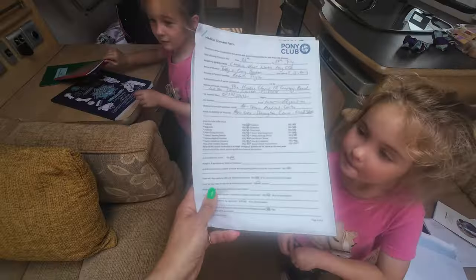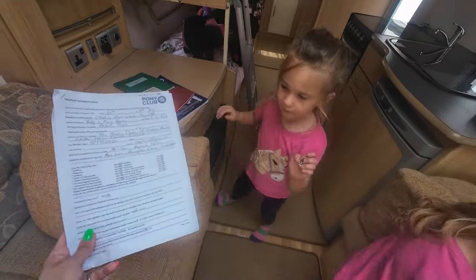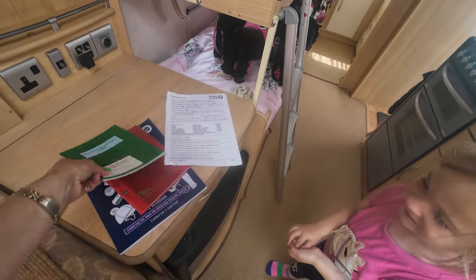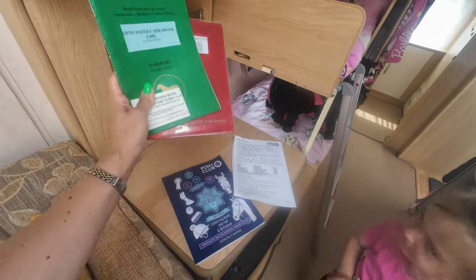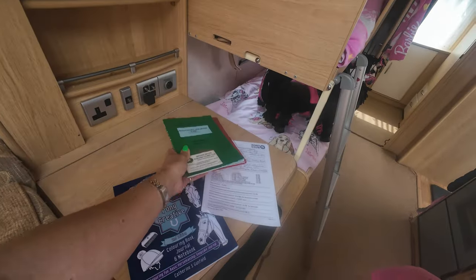So that's it. That's the same bag. Yeah, it is. It's the Pony Club logo. So that's the Pony Club logo. So that's your consent forms. You've got to have your ponies' passports to show. So that's Fairy's and Wicket's passports, supposed to show the vaccinations up to date.